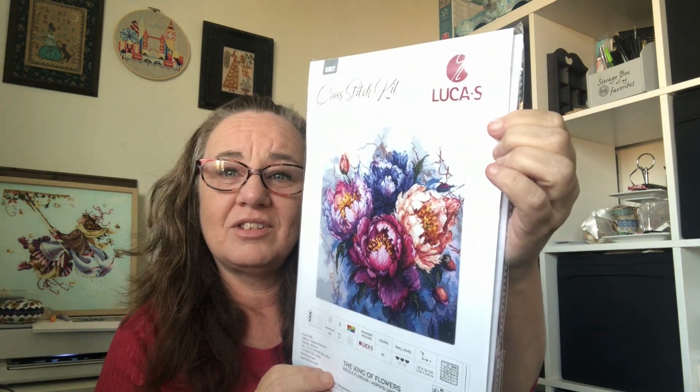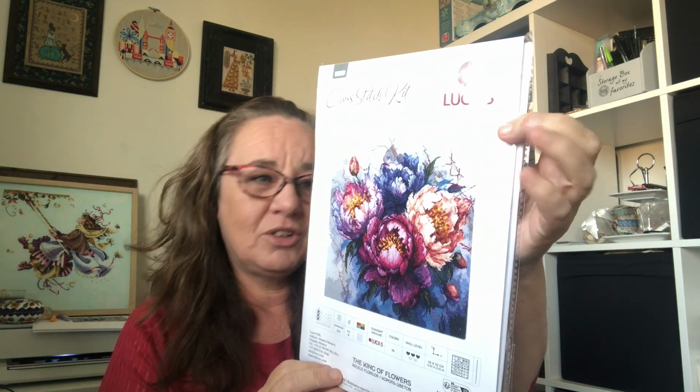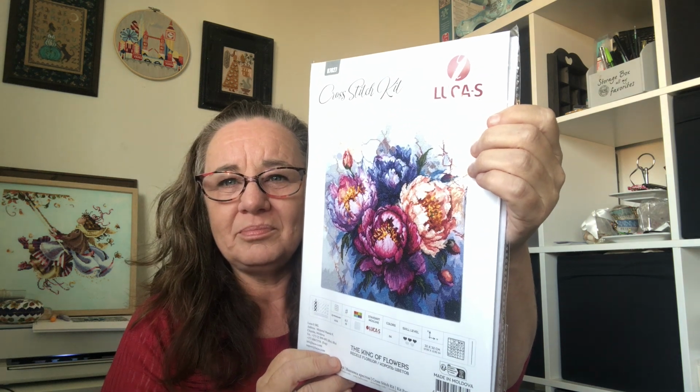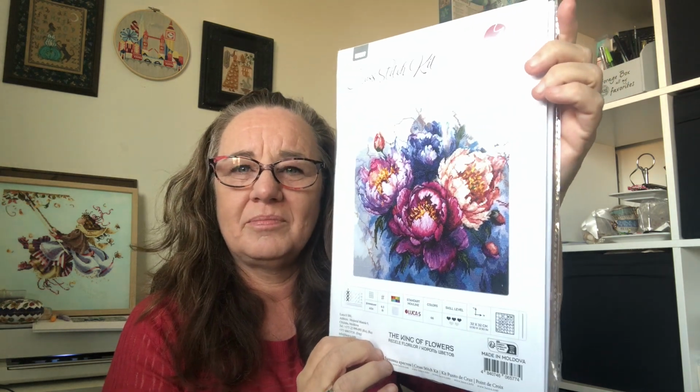The King of Flowers by Luca-S. It's already in Pattern Keeper and I'm ready to go. I'm not going to stitch it on the fabric which is in the kit. I'm going to stitch it on a 32 count Murano. And look at the colors. Oh, this is going to be gorgeous. I'm going to celebrate it for my 50th birthday.